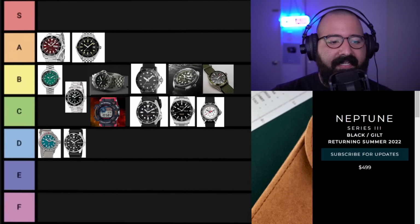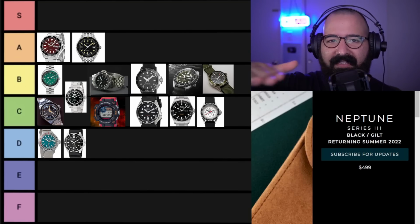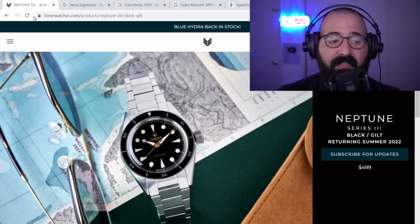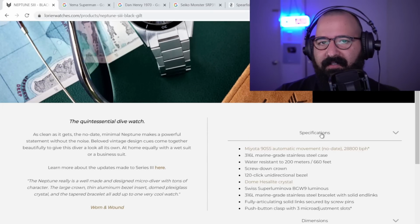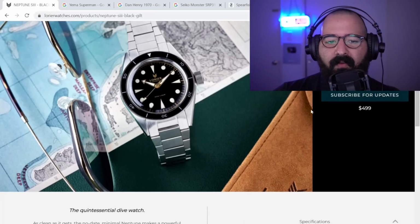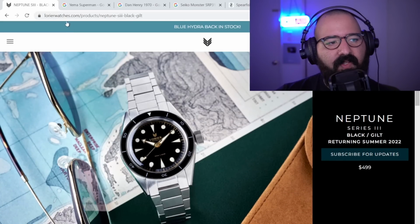I'm going to go ahead and give this a C tier, though, because I feel like this is probably on the level with the Pro Diver and with the SKX. That's kind of where I see this watch. Looks nice. Yeah, solid. C is much better than you think, guys. It might sound harsh, but C is honestly much better. Miyota movement with the 28,000. So this is a Miyota premium movement. Impressive. Yeah, C tier. Solid.